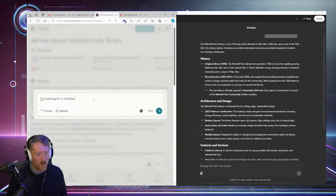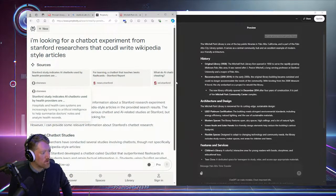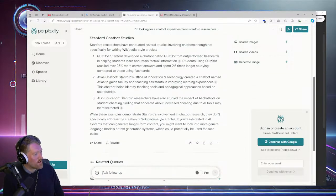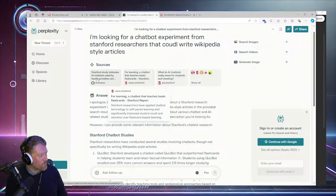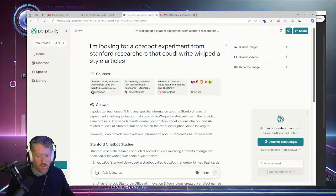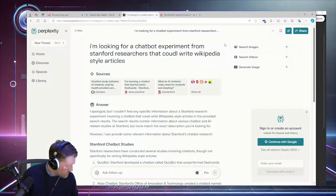Oh, hey, you can see my screen there. A chatbot experiment from Stanford researchers that could write Wikipedia style articles. Maybe it'll find it. It's going to log me out. Oh, here. Okay, it still did something. Quizbot, Atlas chatbot. No, it's not those. This is going to bug me until I find it next week. I know I have it. It's gotta be in my bookmarks.